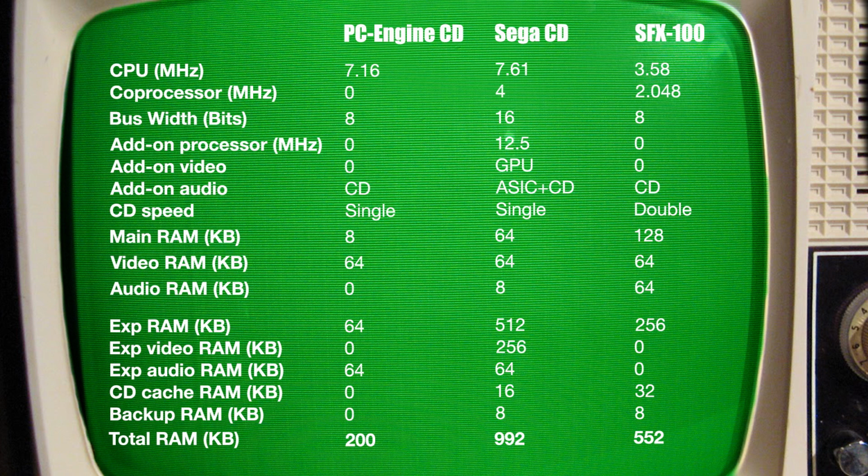It was a single-speed CD-ROM drive, which is kind of meh. Only 8K work RAM, 64K video RAM, but then when you put the CD onto it, you gained 64K more work RAM and 64K of audio RAM to hold samples. So that system, the PC Engine CD, you were looking at about 200K of RAM.